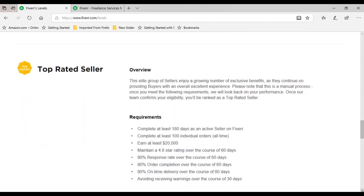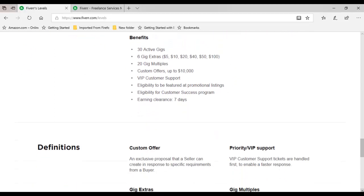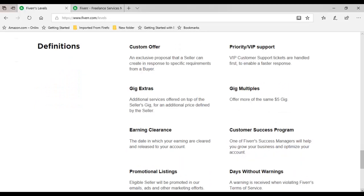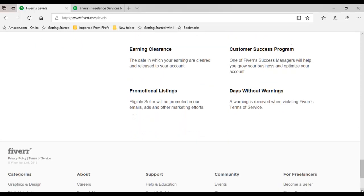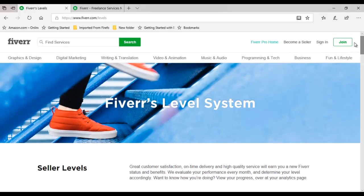I will advise that you go to that particular page and read up everything. Then we have the top rated seller, and you see all the requirements here also. You see all the explanations for some of the things they mention, the custom offer, gig extras, and so on. I don't have to be dwelling much on this. I would advise you to go to this page and read all those things up.